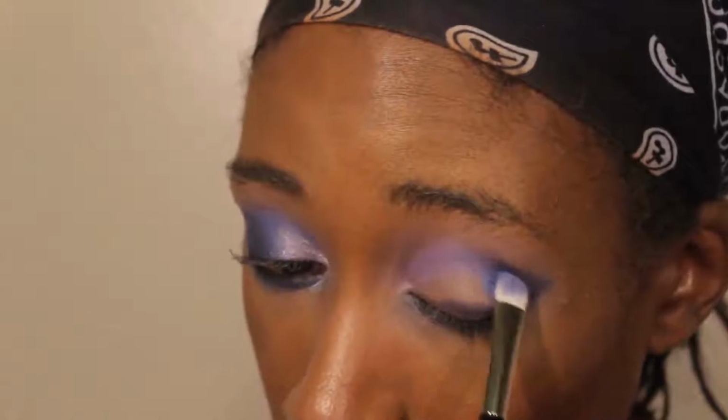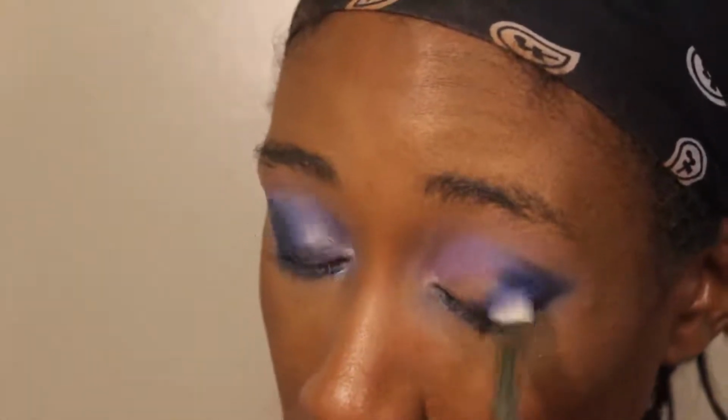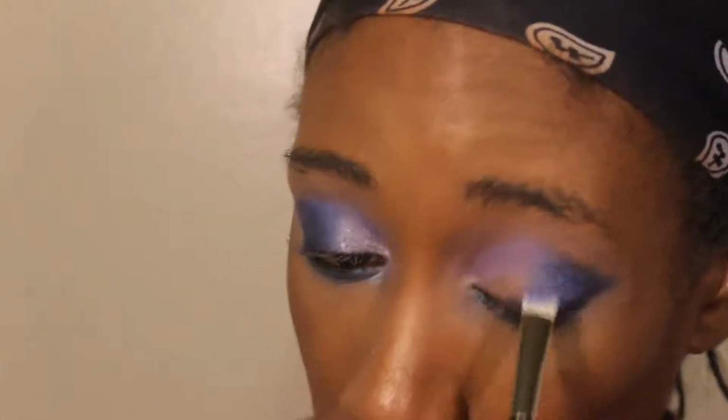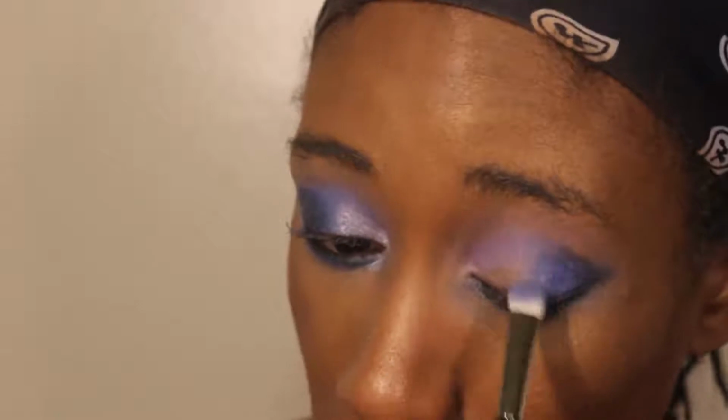Now we're going to go into the dark purple shade I showed you all before. What I did was I just put it on the outer V. This time I didn't use glitter glue like with the first look I did. Let's put it toward the back of the eye to about right here, so basically just try to cover up all where the navy blue matte is.